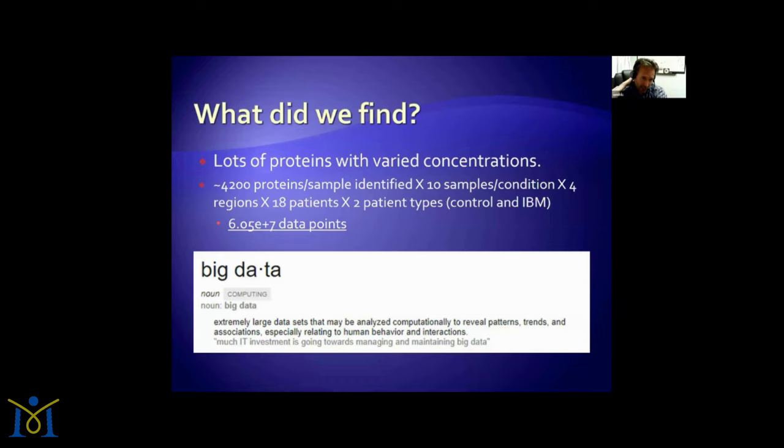And then what we did is we tried to identify all of the proteins that were in those regions and all of the proteins and their concentrations. And what did we find? And so we found a lot of stuff. And so I put here, we found 6.5 times 10 to the 7th data points of information. And so we had really what we call big data at this point. And this takes special analyzing in order for us to really try to understand that.